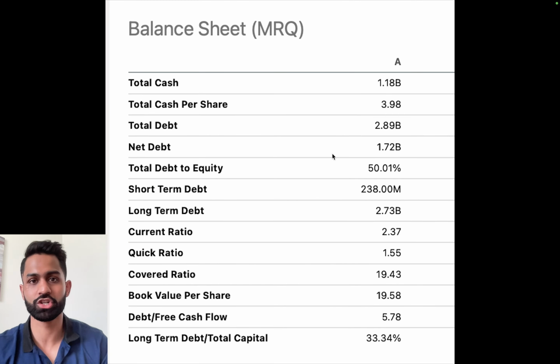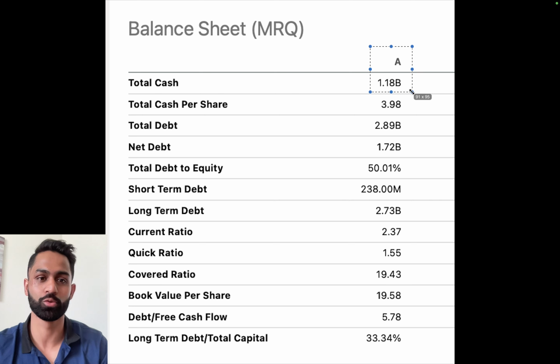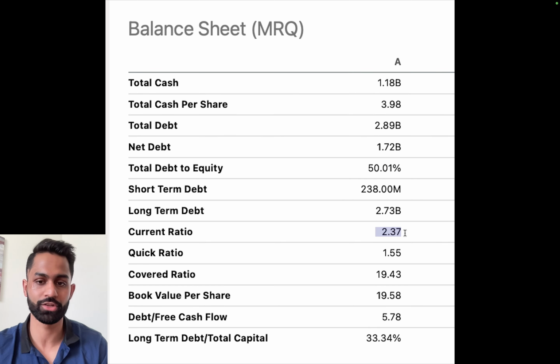And we've got the balance sheet. That's one of the only concerns. The other one's going to be valuation. So $1.2 billion of cash with a little under $2.9 billion of debt. So net debt is sitting at $1.7 billion. And of course, we've got pretty strong current ratio and quick ratio; debt to free cash flow is a little bit higher.